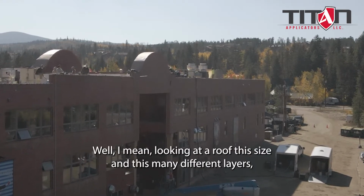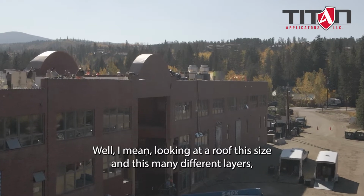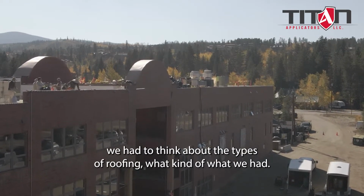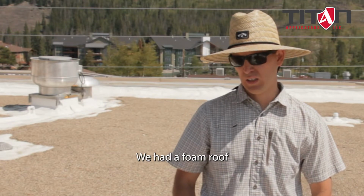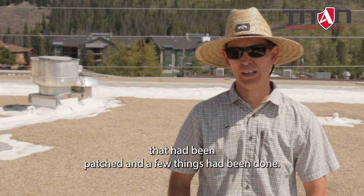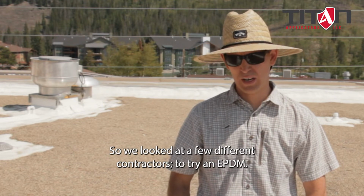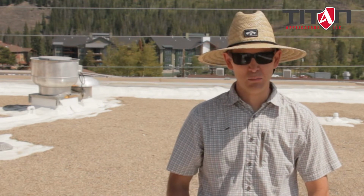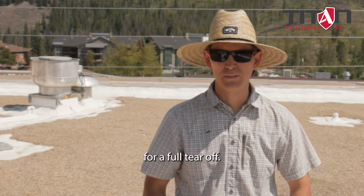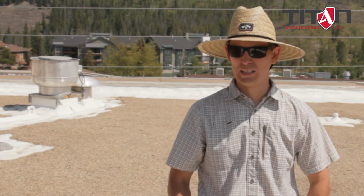Looking at a roof this size and this many different layers, we had to think about the types of roofing, kind of what we had. We had a foam roof that had been patched and a few things that had been done. So we looked at a few different contractors. We tried an EPDM local company and tried to get some quotes for a full tear off, which didn't make a ton of sense to us at the time.